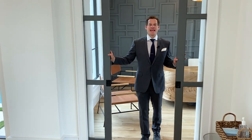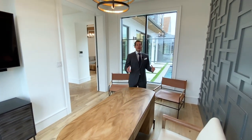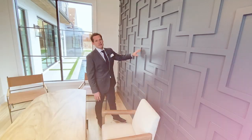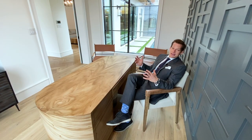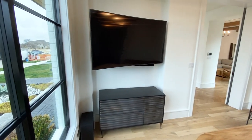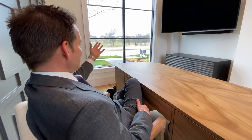Immediately to the right of the entry is the study. This study features large windows to let in an abundance of light, plus you have modern fixtures picked by the design team, and you notice they have this very unique and gorgeous wood pattern that has been custom made to really accent this whole room. Plus, in every home, you get to pick your custom audio, visual, and technology the way you like it, which is perfect if you have to have a Zoom meeting and work from home. And when you build a home in Windsong Ranch, you can always appreciate the views.